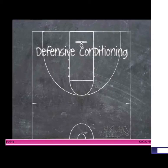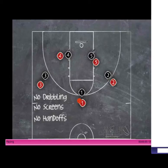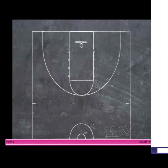For Tim Floyd's defensive conditioning drill, you start with 5-on-5. The offense is not allowed to dribble, they can't set screens, they're not allowed to hand the ball off, and there's no passing back to the same person who passed it to you in the first place. This teaches you that you have to pass and move.